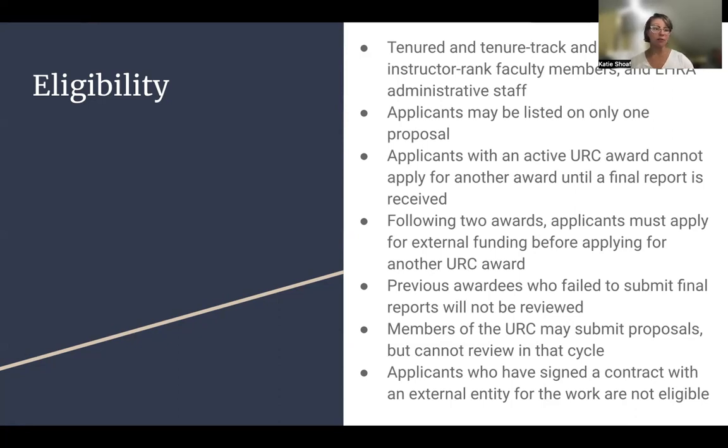You, as members of the University Research Council, are eligible to submit grant proposals through this mechanism. But of course, if you are going to do that, you need to recuse yourself, and we would find another reviewer to complete the reviews instead of you. Obviously, we wouldn't want you reviewing during that cycle where you're submitting a proposal.